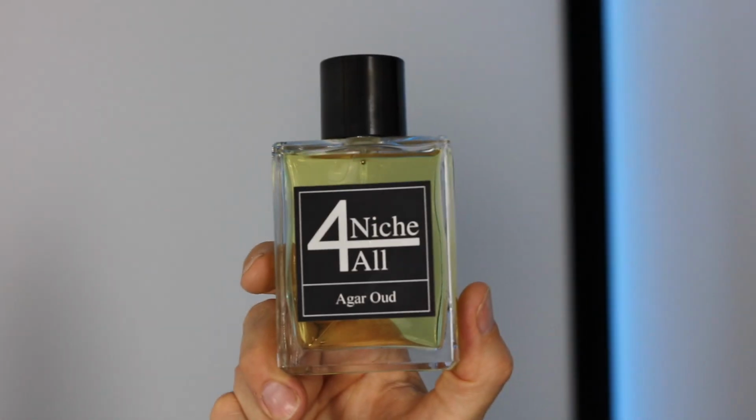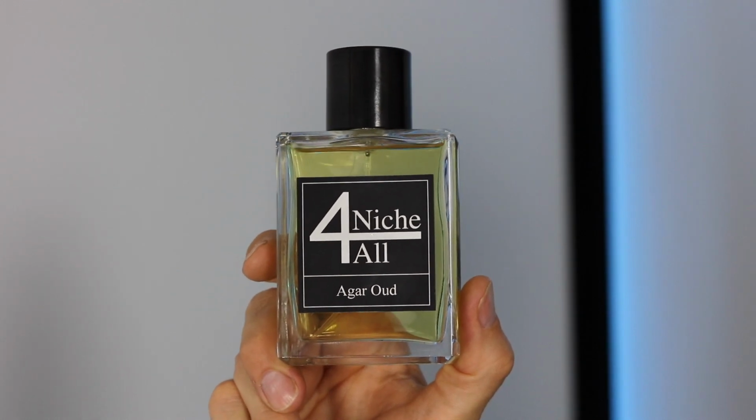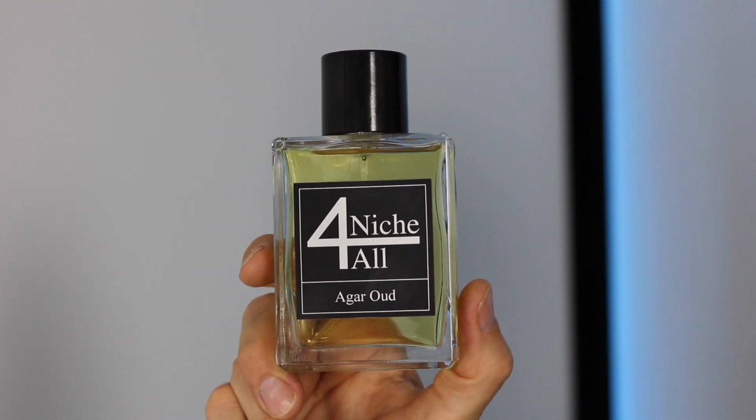We're sticking with the versatile theme for this next fragrance. This one is called Agar Oud. The notes are oud, wood, sandalwood, pepper, rosewood, cardamom and amber. Straight away, this one reminded me of Tom Ford's Oud Wood, or any of the fragrances in that style, the spicy, woody, ambery fragrances, but Oud Wood really was the one that started off this style of fragrance.